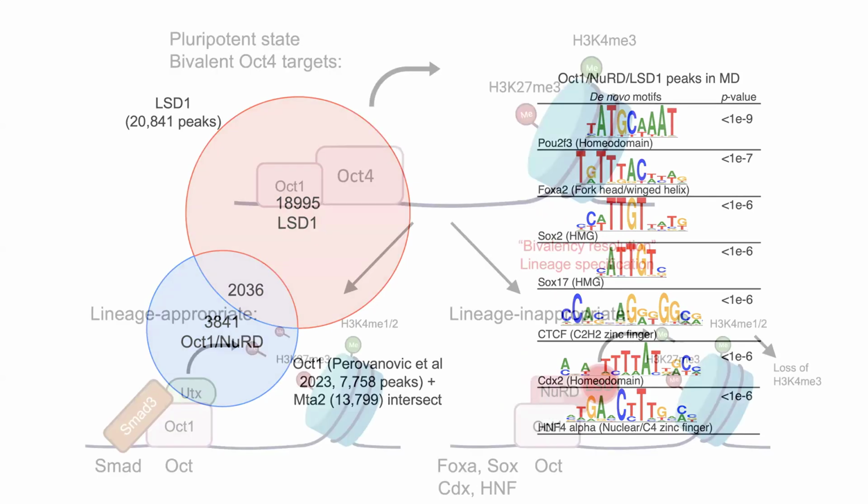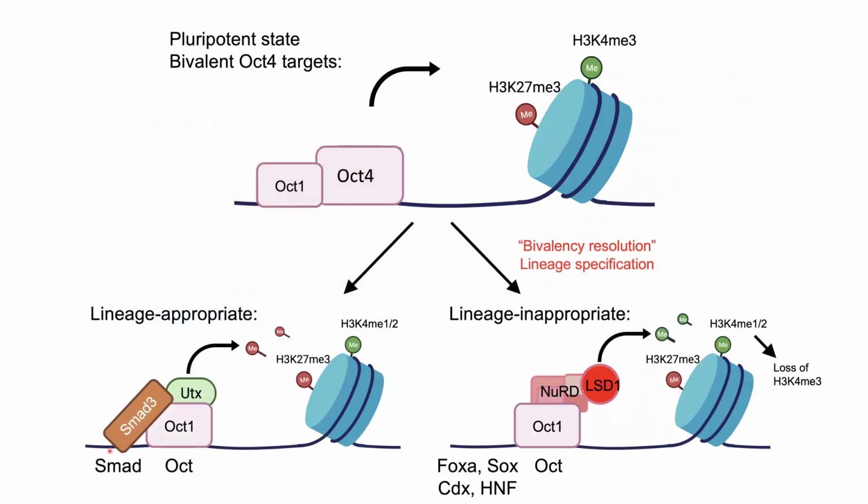And that leads us to a model where, if you have the presence of lineage-specific master regulators, so if you're making mesoderm, you have TGF-beta signals and the presence of SMAD3, you can recruit UTX and positively resolve bivalency. In those mesoderm-specifying cells, you have other genes with binding sites for FOXA1, SOX2, SOX17, CDX2, HNF. Those factors are not present by and large. Some of them get recycled, but by and large, they're not present in cells specifying mesoderm.